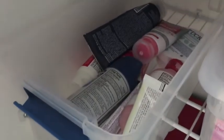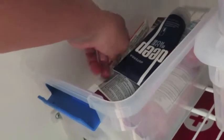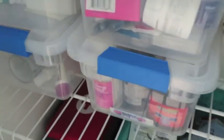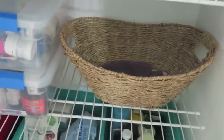And then this bottom one just has like all the skin stuff, calamine lotions, deep blue for when we're sore. I do have some Bengay in there, things like that. So that is just those kinds of products. And then again, I have to clean and wash all of our rags, but those are just like body rags will usually just be in there, or wash rags.